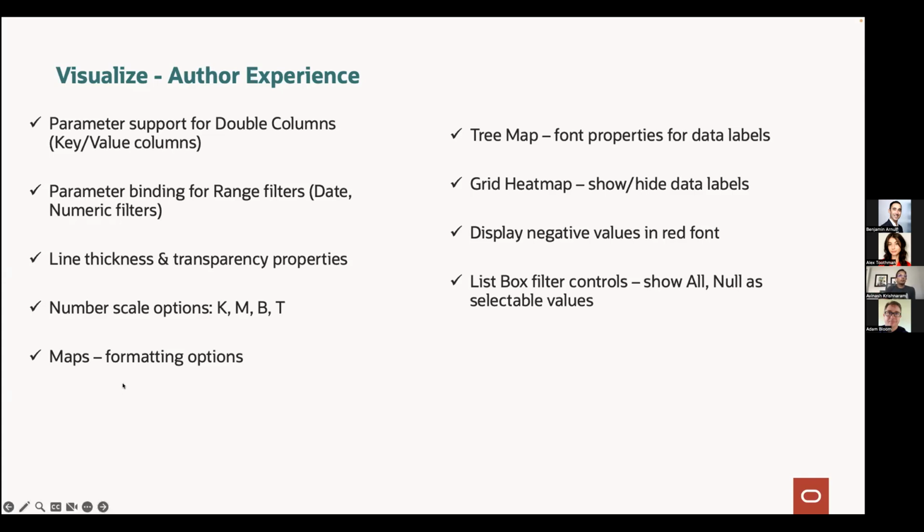Maps also has properties to control the outline, and the line thickness is point properties, which I'll show in a minute as well. Tree map and grid map has some enhancements to data labels. Tree map, we added font properties to control the data label size and other decorations that come with font. Grid heat map did not have an option to display the data labels, so we've added that, and we'll soon add the same font properties for grid heat map as well.